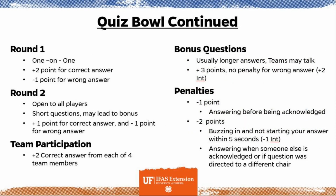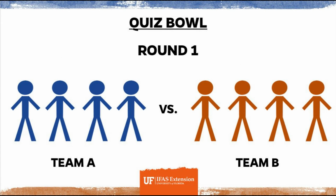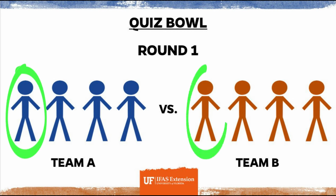So just a little bit about the contest itself. It's set up in 2 rounds. The first round is one-on-one competition. The way that this works is player 1 from team A will compete against player 1 of team B, and they'll be asked a question. Whoever rings in first and provides a correct answer gets 2 points for their team. If someone rings in and provides an incorrect answer, it's minus 1 point.